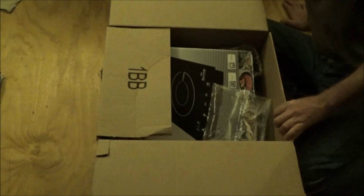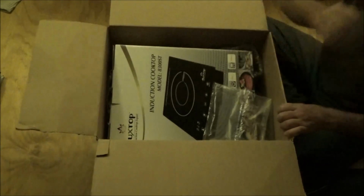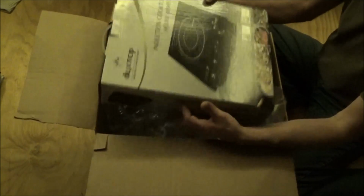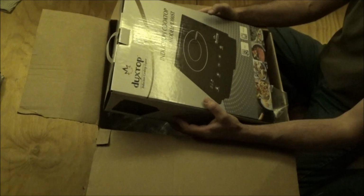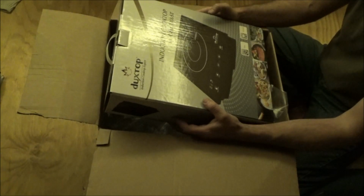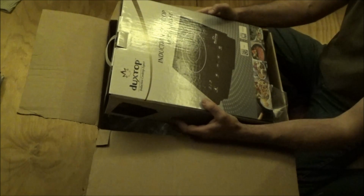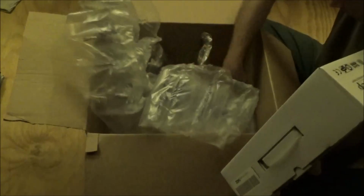So let's see. There's a, wow, this is heavy. Induction cooktop. Now people have told me a lot about induction cookers. It's just interesting. I never really looked into it, to be honest. I had heard about it. Let me see if there's a name in here. This is from Amazon.